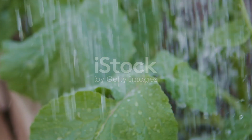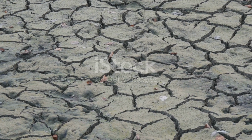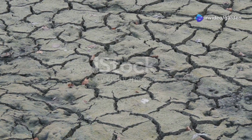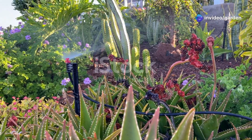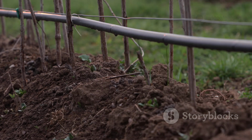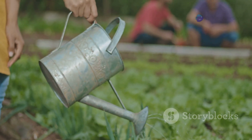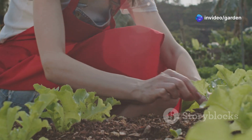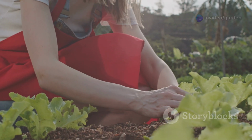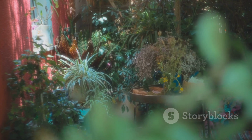Water is a precious resource, essential for life itself. As our climate changes and we face more frequent droughts, it's crucial to conserve water wherever we can. Our gardens offer a fantastic opportunity to make a real difference. By embracing water-wise gardening techniques, we can reduce our reliance on this vital resource. This helps ensure that enough water is available for our communities, our environment, and future generations. Plus, when you garden with water conservation in mind, you often find yourself using fewer pesticides and fertilizers. This leads to a healthier environment for everyone.